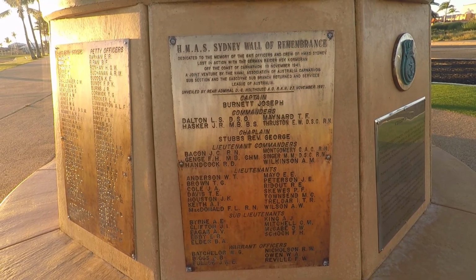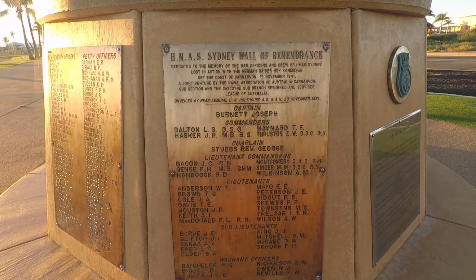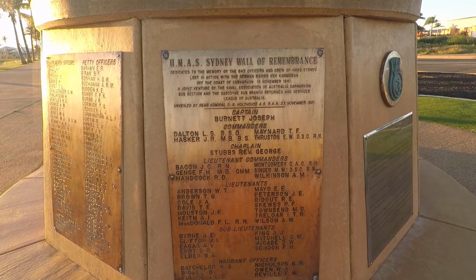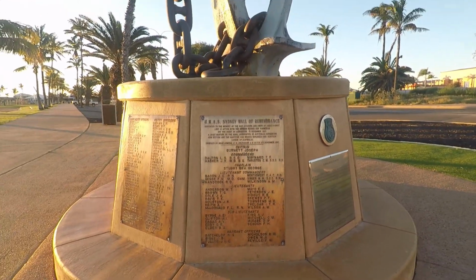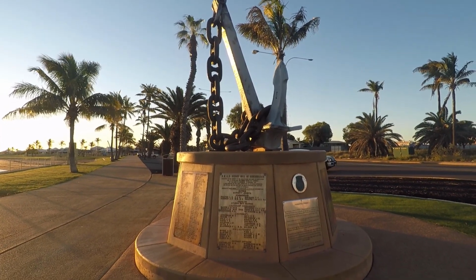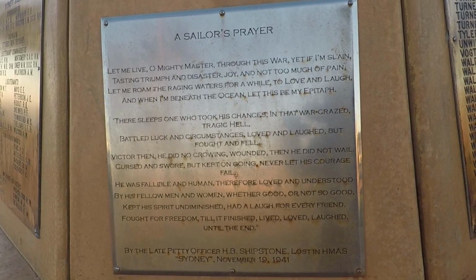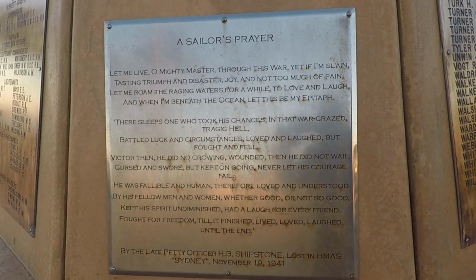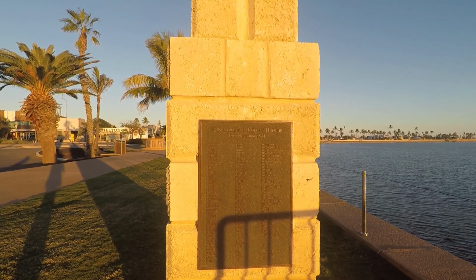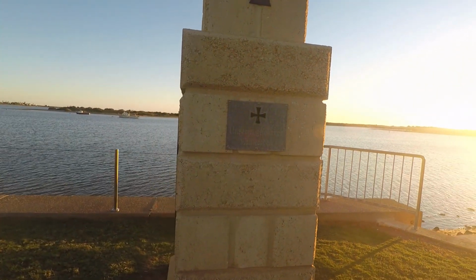This wall of remembrance is for the 645 officers and crew of the HMAS Sydney, lost in action with the German raider HSK Cormorant off the coast of Carnarvon, 19th of November 1941. And I'll just pan back here, and you can see that there's an anchor there which has come from the HMAS Sydney. And there's a sailor's prayer here. This is the roll of honour for the HSK Cormorant that also went down on the 19th of November 1941. It lists the German sailors that were on board.